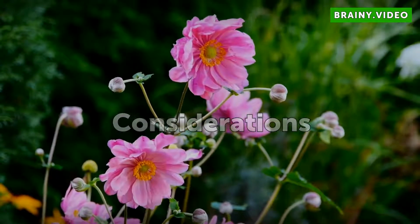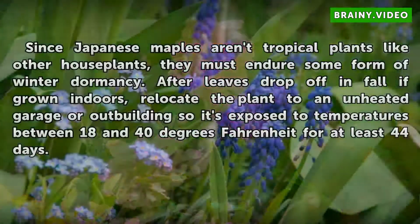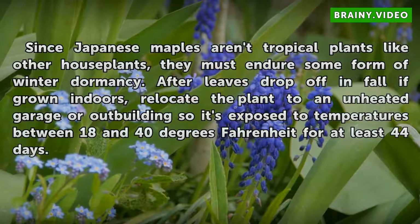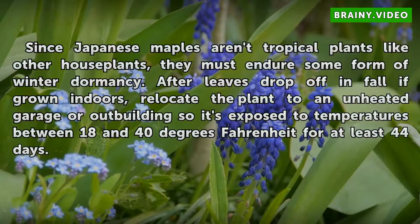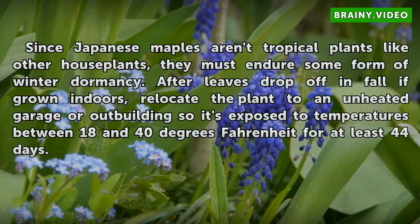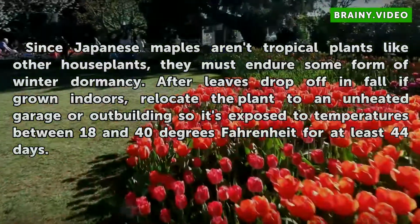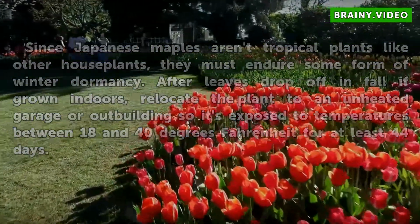Considerations. Since Japanese maples aren't tropical plants like other houseplants, they must endure some form of winter dormancy. After leaves drop off and fall if grown indoors, relocate the plant to an unheated garage or outbuilding so it's exposed to temperatures between 18 and 40 degrees Fahrenheit for at least 44 days.